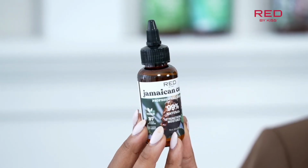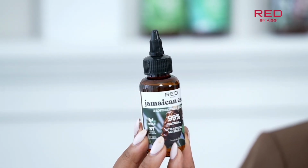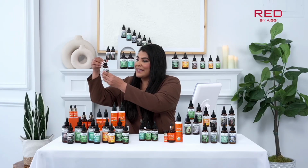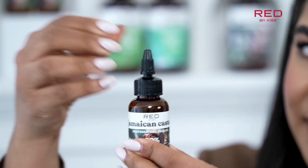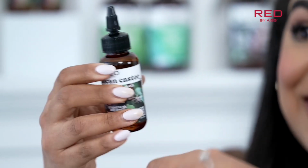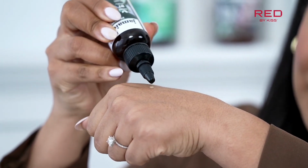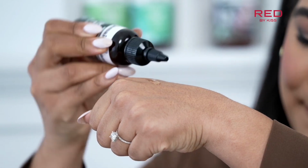So Jamaican castor oil is a little on the thicker side. Castor oil in general is, but I absolutely love, like I said, that this is not only 99.9% natural, it's 99% natural oil, but I love the applicator as well too. So I can really get that precise amount.